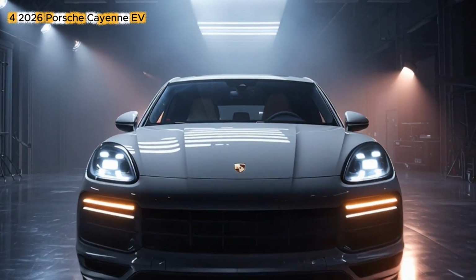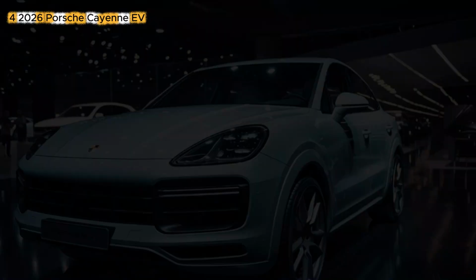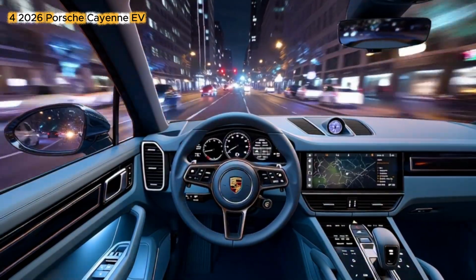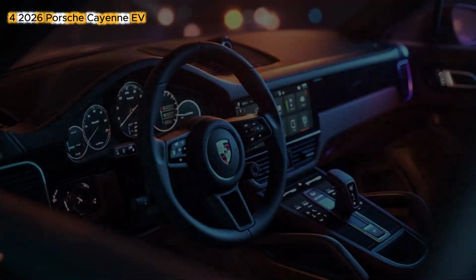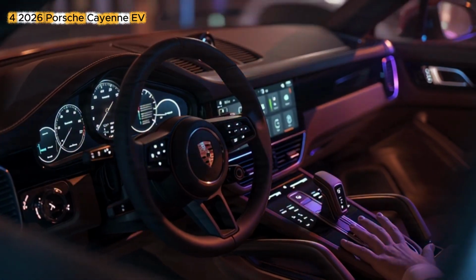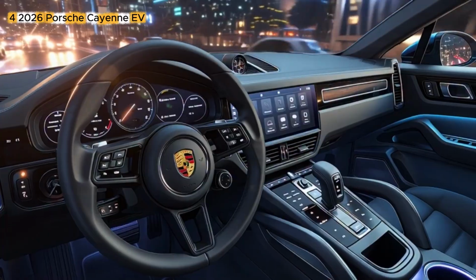What makes this Cayenne EV especially compelling is the combination of everyday usability with supercar-level punch. You get the towing capability and interior room of an SUV with the instant torque and silent power of an electric performance car. It's built to deliver Porsche thrills in a format that works for families and long trips. If you're someone who wants a luxury SUV but also doesn't want to compromise on driving excitement or go completely electric with lower performance, this model promises to offer the best of both worlds.